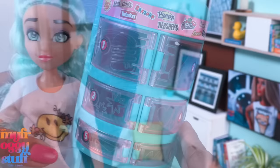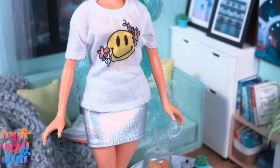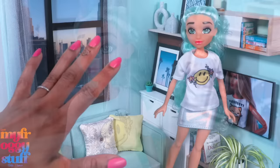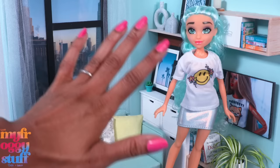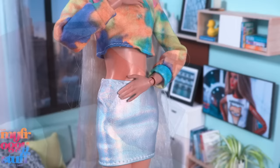I'm kind of on the lookout for hair-mazing dolls now. This doll was $4.44 at Walmart. It's a fashion doll with the basic 5 points of articulation, but they come with fabric fashion. I've already tested out a few swimsuits, and I want to see how this fits. We have a shiny skirt here with no closures. The material does pull a little when putting it on to a Barbie. It comes with a white graphic tee.